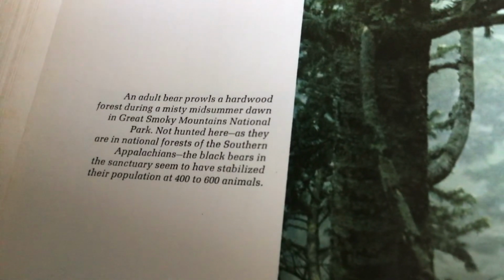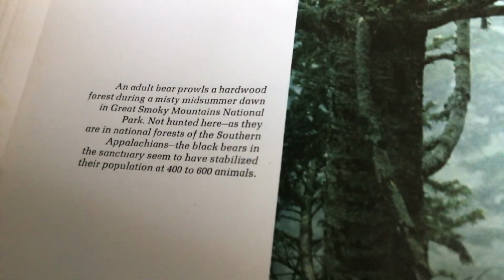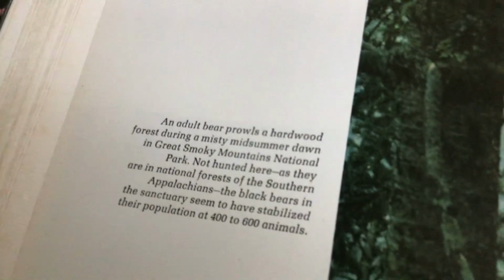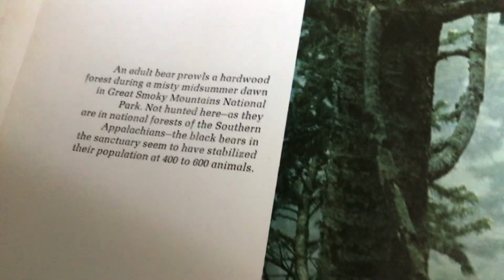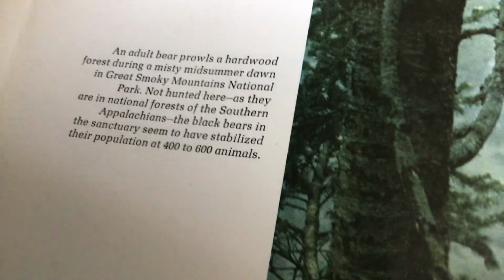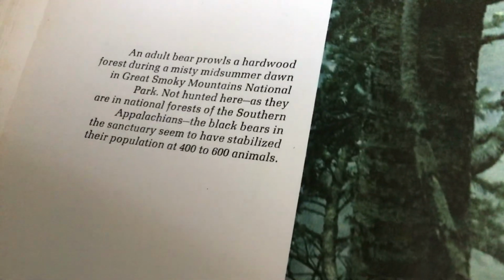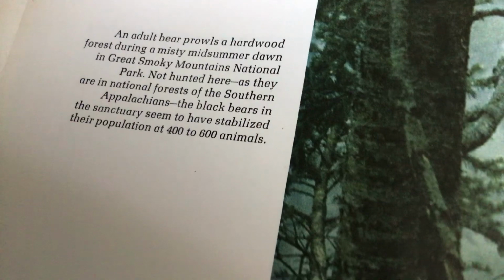An adult bear prowls in the hardwood forest during a misty midsummer dawn in the Great Smoky Mountains National Park. Not hunted here, as they are in a national forest of the Southern Appalachians, the black bears in the sanctuary seem to have stabilized their population at 400 to 600 animals. Here's the black bear.